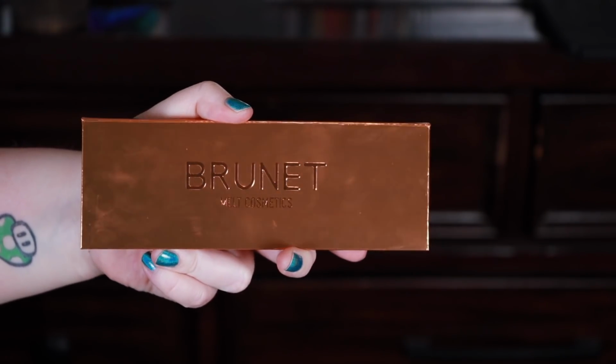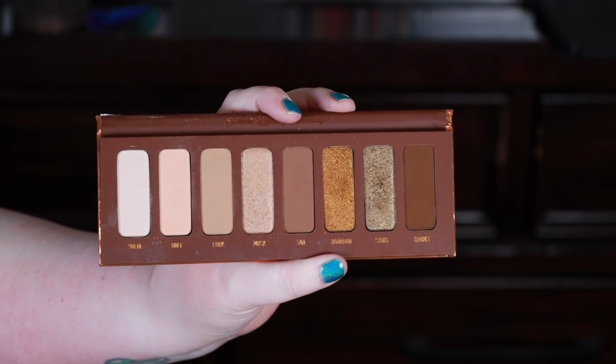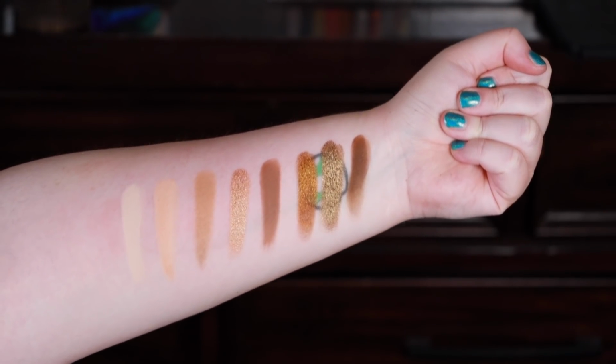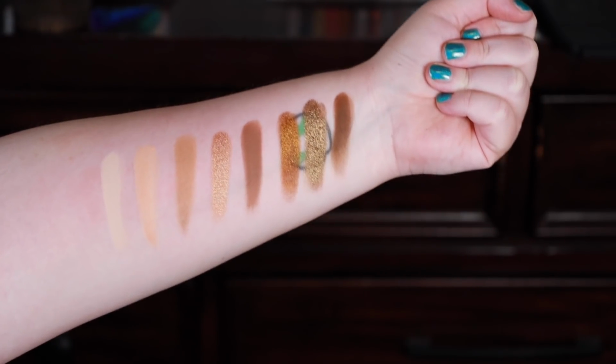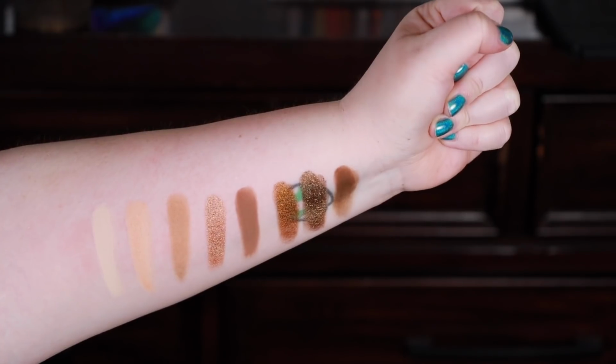Anyway, so this 8-shade palette retails for a whopping $48, and it's described as a unique blend of soft and spice neutral hues. If you are new to this channel, I have a very love-hate relationship with Melt Cosmetics, as well as Natasha Denona. I'm always rooting for them, but they tend to have a lot of inconsistencies between each new release. And it's a shame because they make such beautiful color stories.